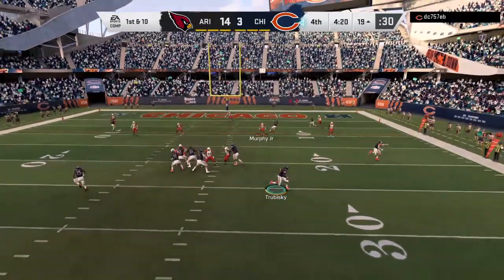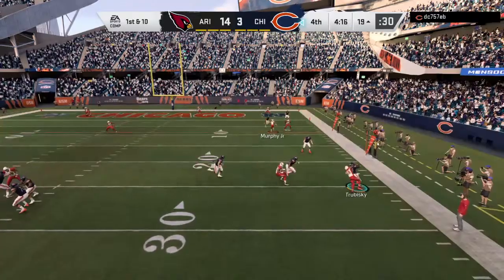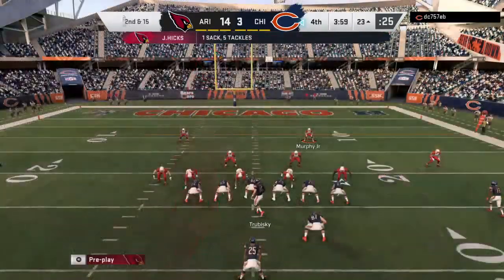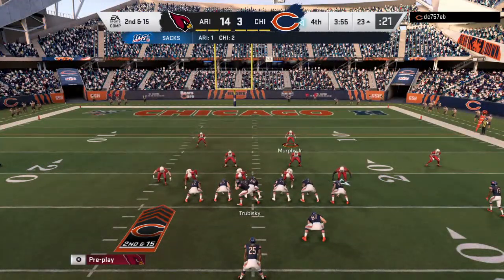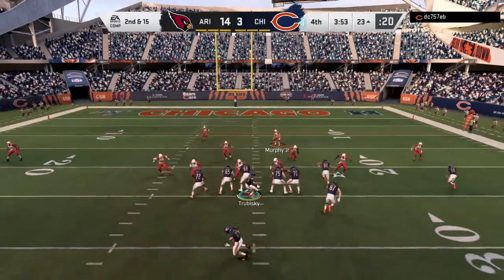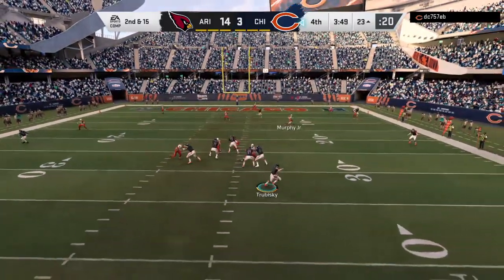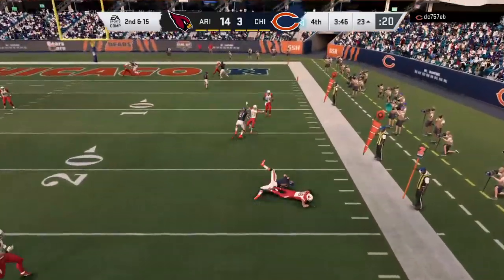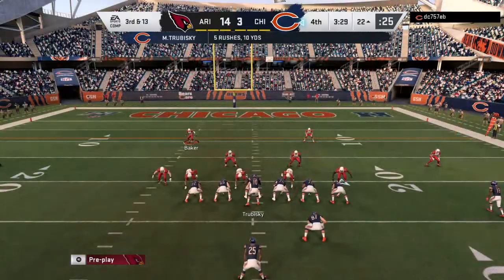From the red zone now, here's Trubisky on first down. Flush to his right. And he's going to go down. He's sacked back at the 24. The linebacker, Jordan Hicks, flying in there for the sack. To try again after the sack. Trubisky. Now he's flushed out right. All that gets him is just a yard, and now it's 3rd down.